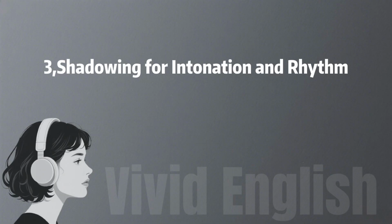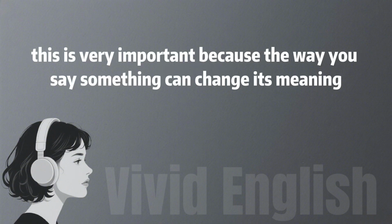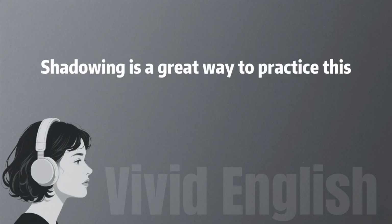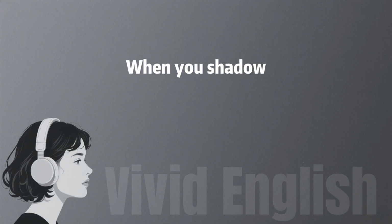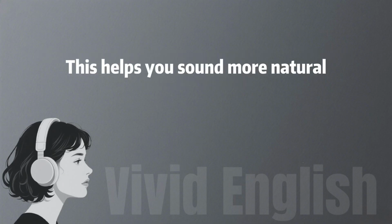Shadowing for intonation and rhythm. Intonation refers to how your voice rises and falls when you speak. In English, this is very important because the way you say something can change its meaning. Shadowing is a great way to practice this. When you shadow, focus on matching the speaker's rhythm and intonation. This helps you sound more natural.